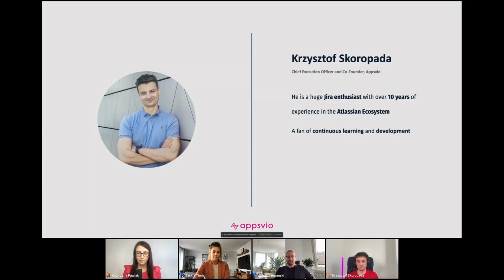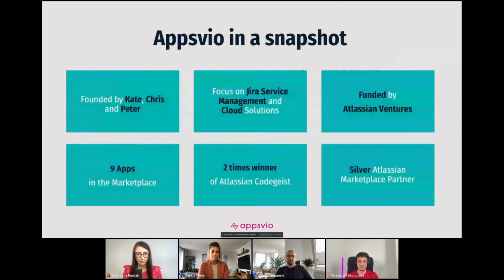So a few words about Appsvio. We have been funded by Atlassian Ventures. This year, we are an Atlassian Marketplace vendor, mainly focused on Jira Service Management. We are focused on cloud. As Jan mentioned, we are also born within the cloud environment. We also have 9 apps on the marketplace. All of them are available on the cloud. Appsvio itself was founded by Kate, Piotr, and me. So we are here on board, ready to help you.